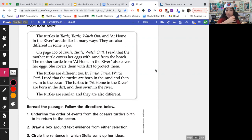The turtles are different too. In Turtle, Turtle, Watch Out, I read that the turtles are born in the sand and then swim to the ocean. The turtles in At Home in the River are born in the dirt and then swim in the river. The turtles are similar and they are also different.